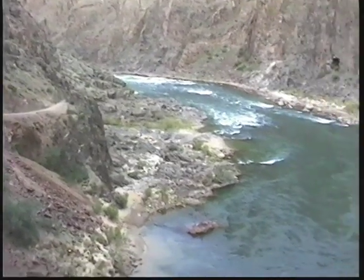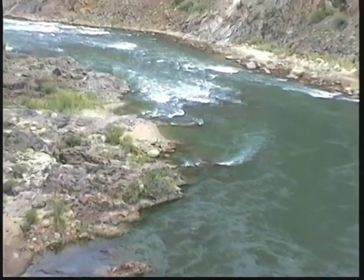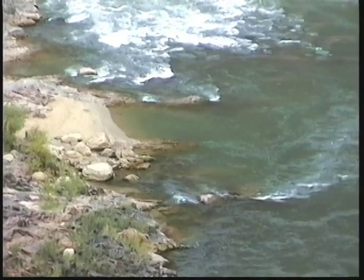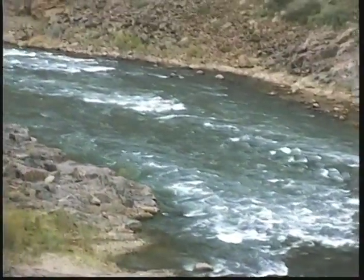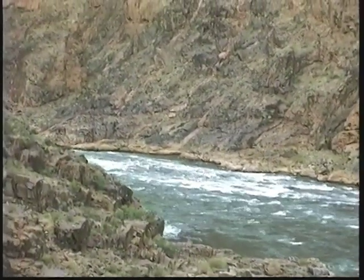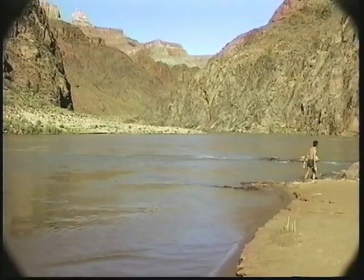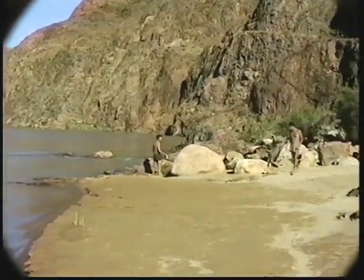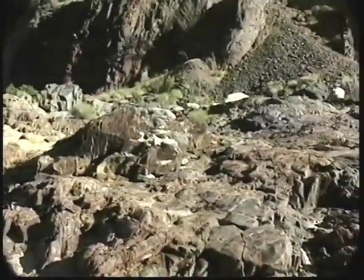Ahead is Pipe Creek and Pipe Creek Beach. Watch the current that flows just out of the reach of that inviting sandy beach. It's posted for no swimming because a slip here can be as deadly as a fall off the rim. The water is usually very cold, the current strong, and regrettably, people have died here. Still, in the summer heat, hikers may need to cool off. But don't do it here. Use the Bright Angel Creek next to the campgrounds or ask the rangers for directions to a safe spot on the Colorado.